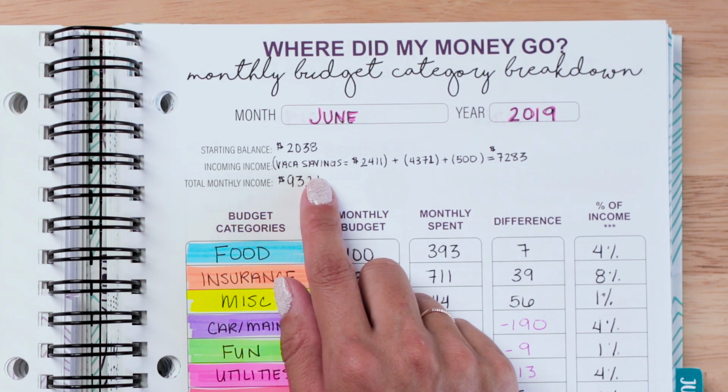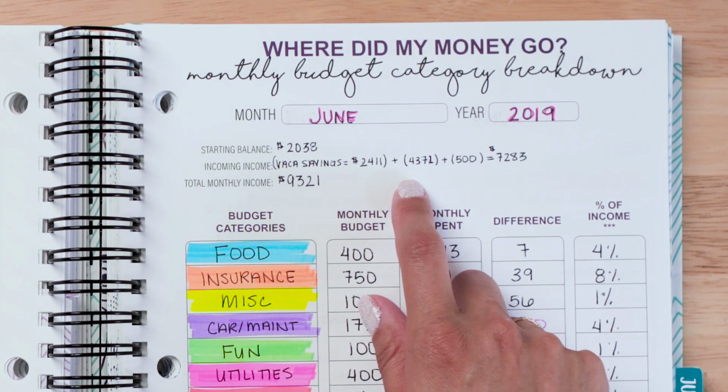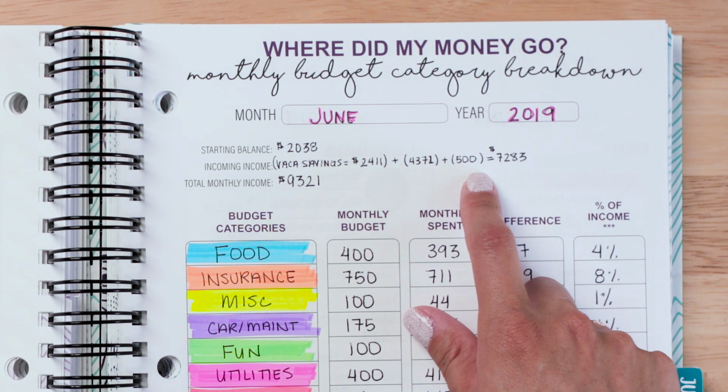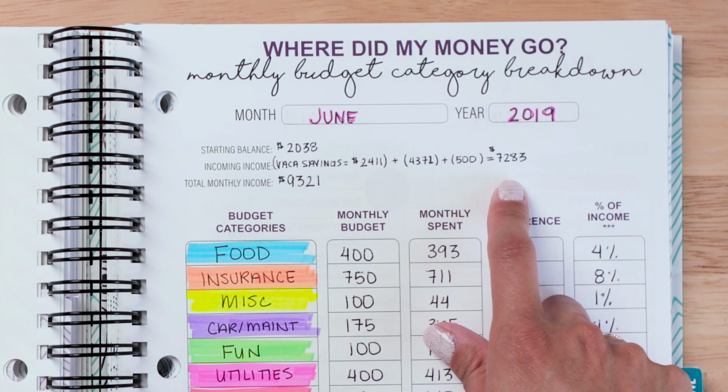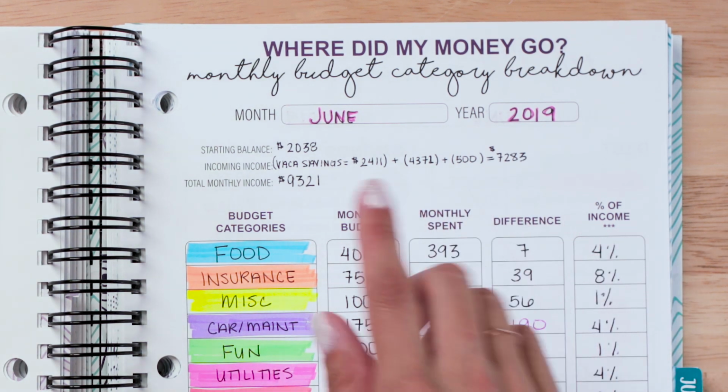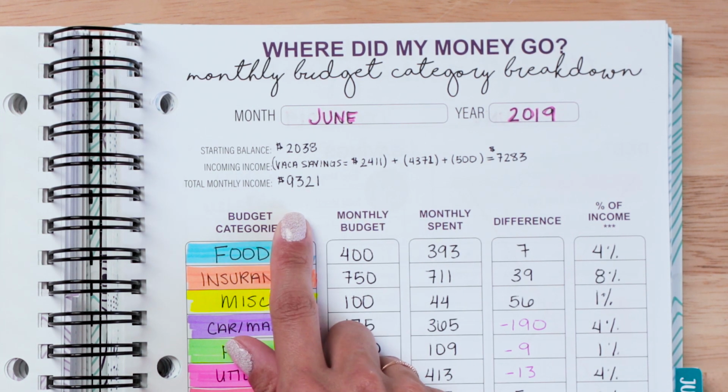I also used some vacation savings this month, my paycheck, and then of course the income or the cash that my boyfriend gives me to reimburse me for half of the bills. That equals $7,283 for a total monthly income of $9,321.